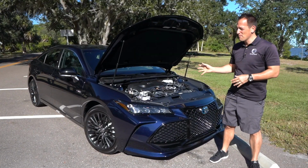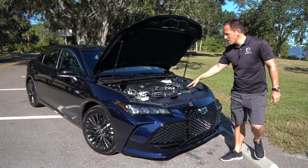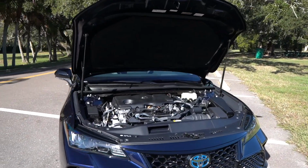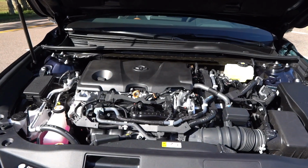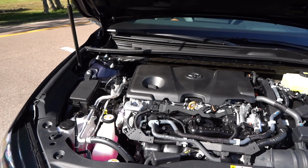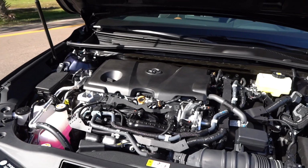All right, guys, we got the hood popped. Now on the Avalon, you do have hydraulic hood struts, which is a nice thing. And then underneath that hood is that hybrid combination. So what are we working with on this Avalon XSE? You're looking at a 2.5 liter naturally aspirated inline four, paired with the electric motor and that eCVT transmission. You're looking at 215 horsepower, 163 pound-feet of torque.